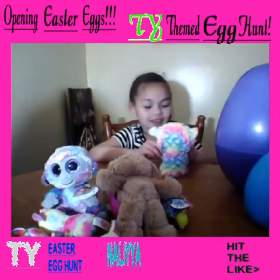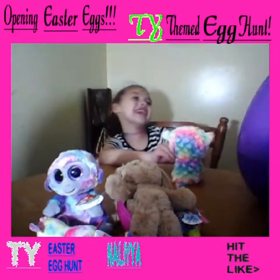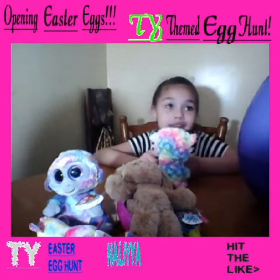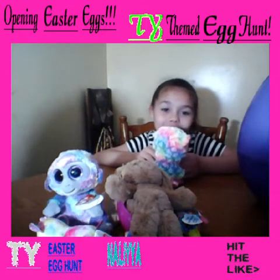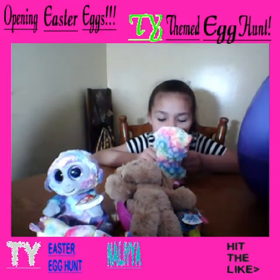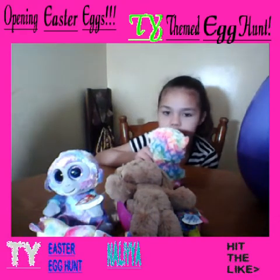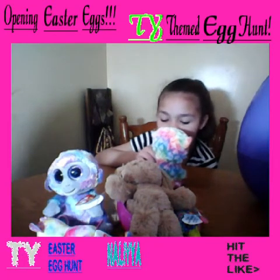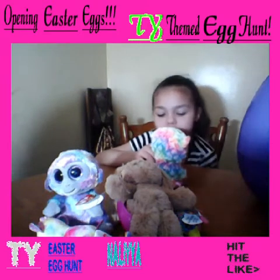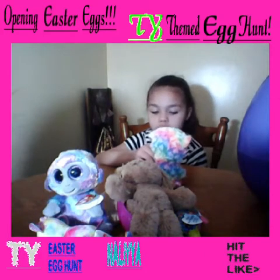Daffodil. That one's Daffodil. My birthday is April 15th. These are all April babies, because it's spring. Easter, and that's why they're all tie-dye. I love tie-dye. Okay, and it says, any day that you find is dreary, just cuddle with me and I'll make it cheery. Perfect.